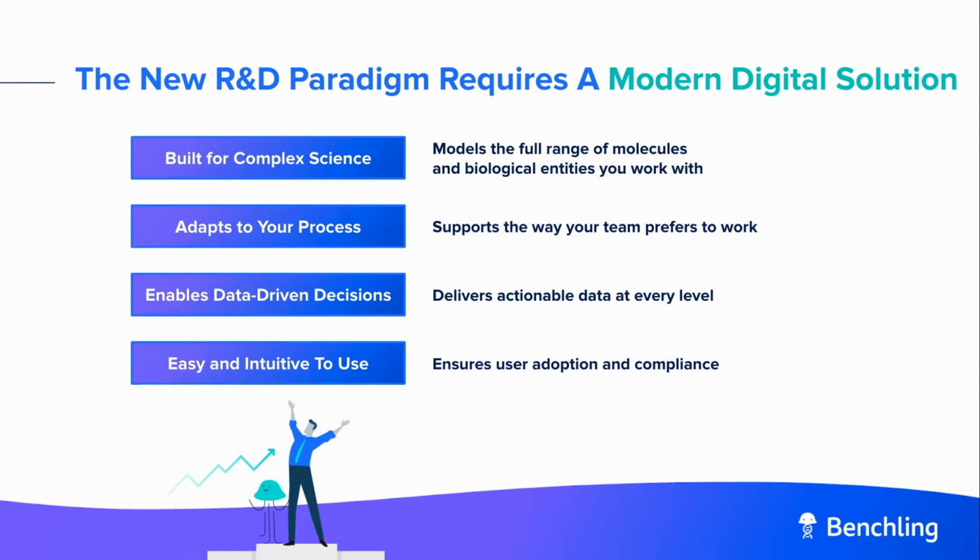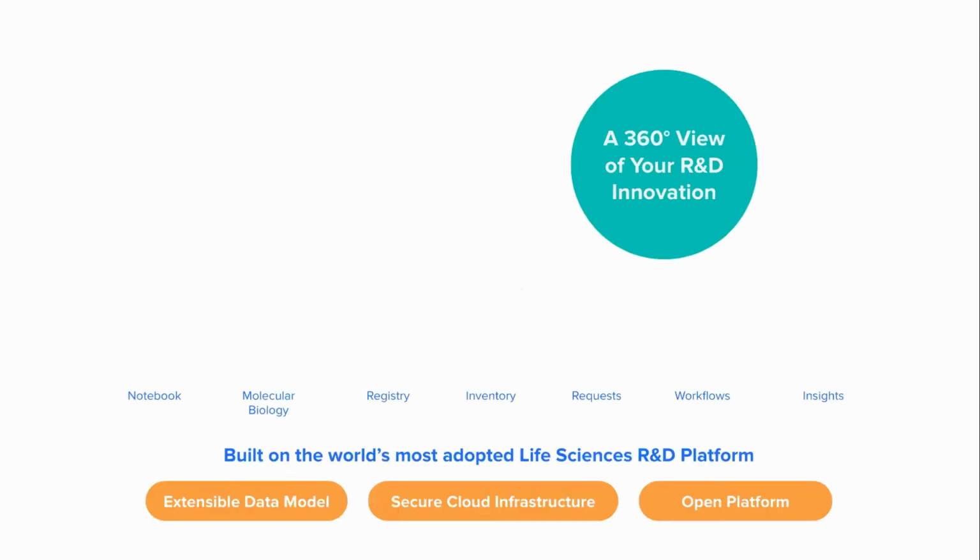It should enable key decisions by empowering users with data at every level, giving scientists insights about their experiments and team leaders data on their programs, so you can make both scientific and operational decisions quickly with complete and accurate data. And finally, it should be easy and intuitive to use, ensuring that users will immediately recognize the value of the solution, see that it saves them time, and adopt it in a way that will help keep them compliant and consistent with the rest of the R&D organization. All of these attributes formed the inspiration for what we do at Benchling and drove the development of the Benchling Life Science R&D Cloud.